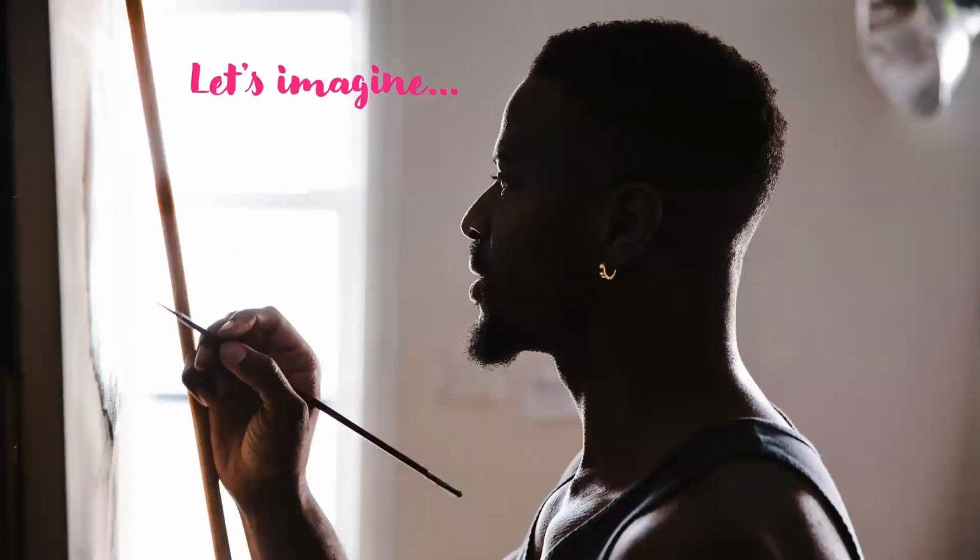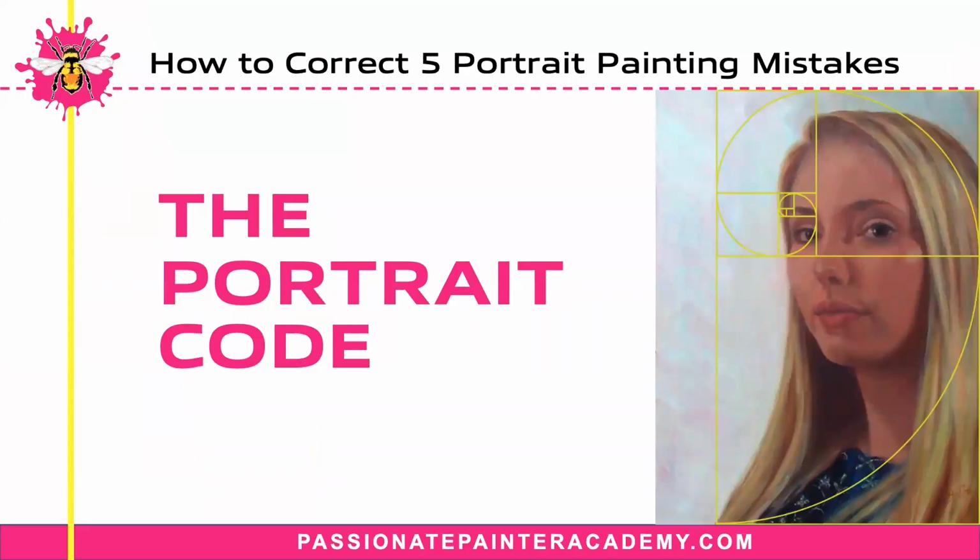Okay, so let's take a quick trip together into the future. Can you imagine what it would feel like if you could get the results you wanted from your paintings, if you could give portraits as unforgettable gifts, or even sell them? There's a lot of power to connecting through portraiture. Catching someone's likeness makes the viewer stop and wonder at what you've been able to achieve. And when you really nail it, it's not uncommon for a client to cry. If this happens to you, don't assume that you've screwed up. Assume that you've nailed it. Enter the portrait code.